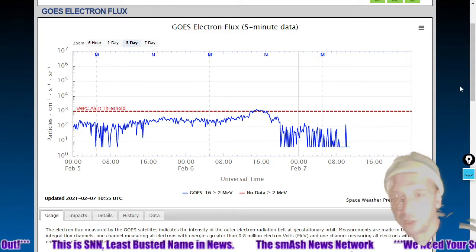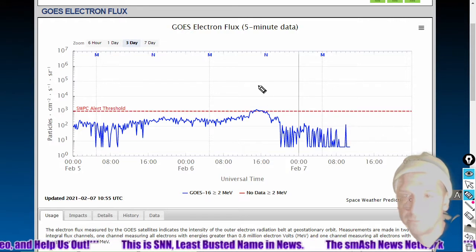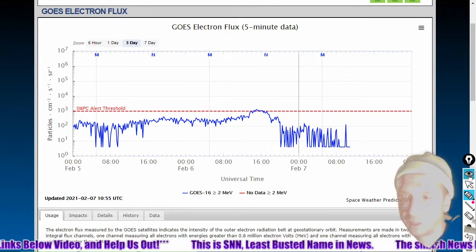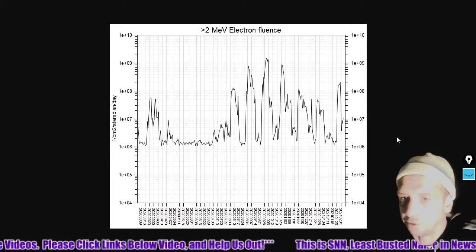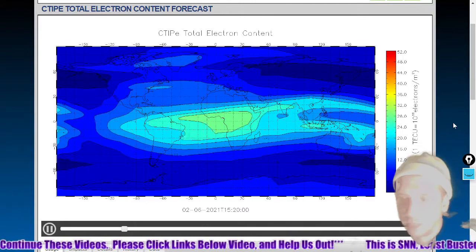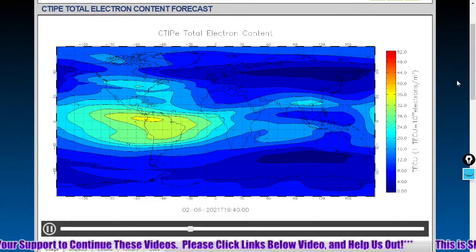There's the 3-day chart of the GOES electron flux. We briefly reached into electron flux warning there yesterday, and our patrons would already be aware of that. Here's the 1-year chart of the relativistic electrons to put that into perspective. And here's me vanishing.